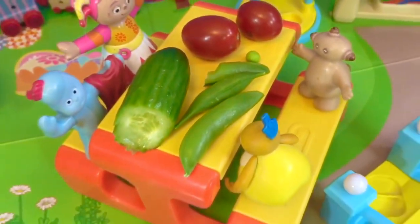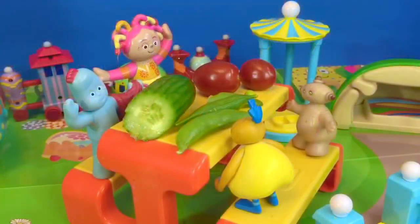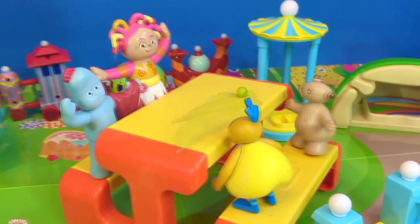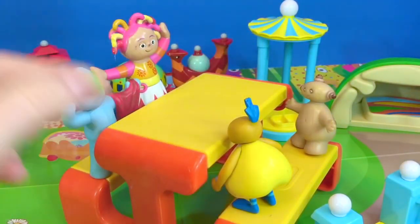It's time to eat all the fresh fruits and vegetables from the garden. First, the tomatoes. Then they eat the cucumber. Finally, the snap peas. And there's one little pea left for me to eat. Thank you, toys.